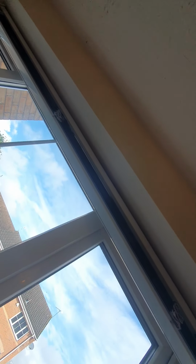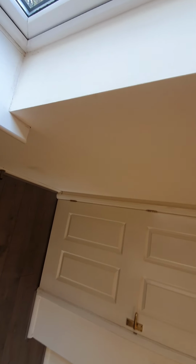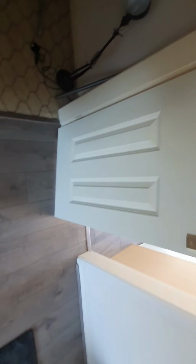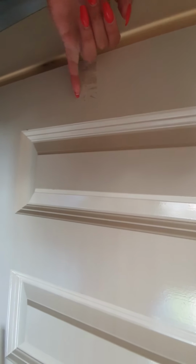And above, no damage, and the side, no concerns. Okay, just going to turn this light off, so there's no handprints around the light switch. If I head into the storage, door is clean with no damage. You do have like a sellotape old sticky pad here, probably just size of my little finger.